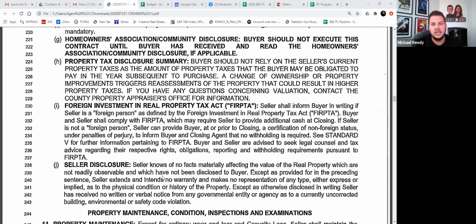So please do not tell your client, oh yeah, look, taxes are only $800 a year. Isn't that fantastic? It was fantastic for her when she lived there for the last 40 years. It doesn't mean it's going to be fantastic for you. So please understand that improvements trigger reassessment of the property, and that can result in higher property taxes. If they have any questions concerning valuation, they need to contact the property appraiser's office for more information.